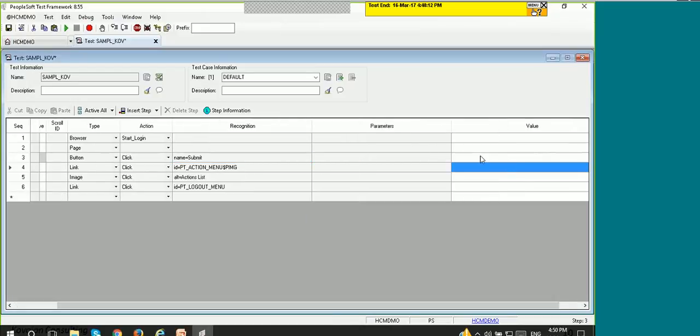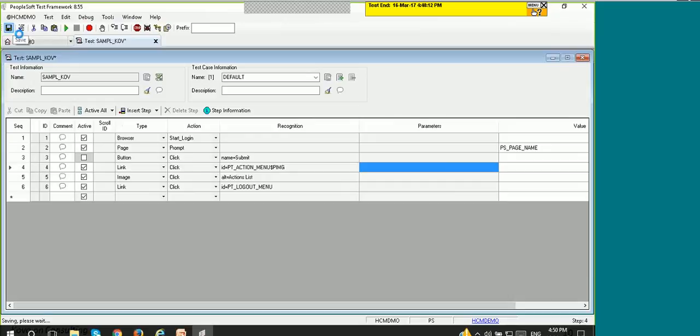And here we can give our values, like here I have sub. Page you have selected and you want to go to prompt, and for the value, you have to provide the page name you want to navigate to. Like this you can modify the test script and finally save it. This is how record and playback is done using the PeopleSoft Test Framework.